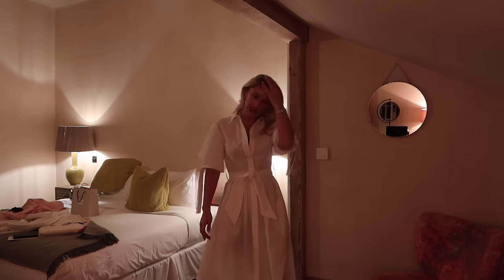Now we are actually, in fact, going for dinner in the forest this evening. So I did actually bring heels to wear with this dress, but I don't think Manolos and mud go together. No. So I do actually have my Holland Cooper suede chocolate boots. So I think the chocolate suede boots are going to look gorgeous.